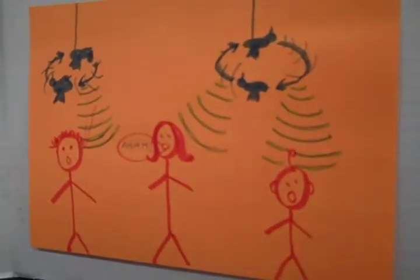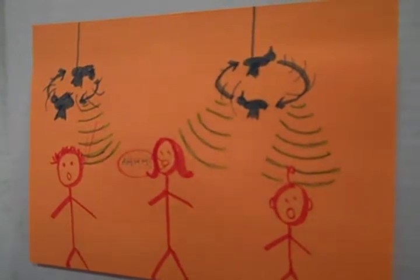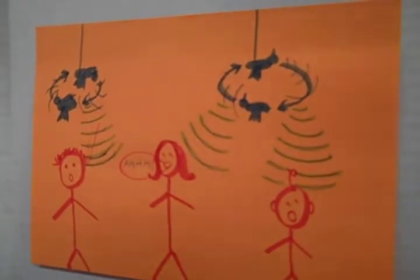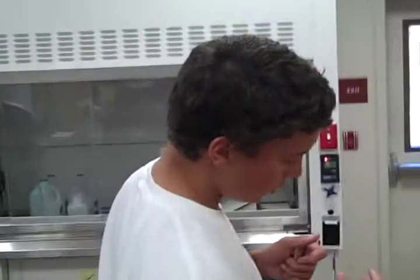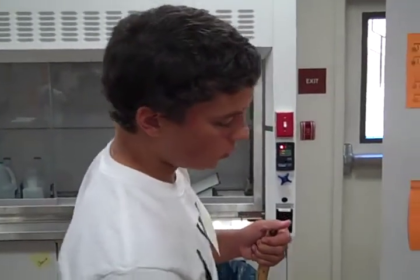Our last attraction would be our bats over the ceiling, which demonstrates the Doppler effect. When the bats come close to you, around you, it's pushing the sound waves toward each other, creating a greater amplitude. And as it goes away, it spreads out.